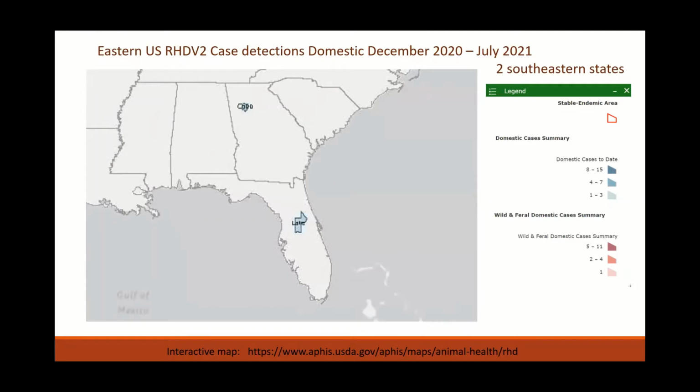Also, there's 2 southeastern states that have had domestic cases. There's now been 2 counties, 2 cases in Georgia, and the 1 case in Florida. So far as we know, it has not spread to wild rabbits in these states.